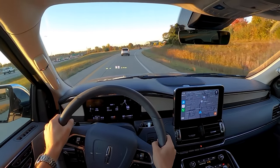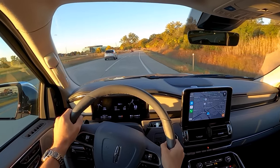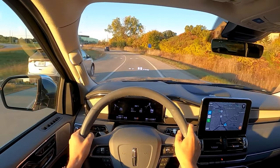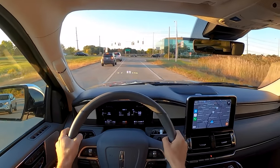I like that this is now a truck-based SUV. It does have independent rear suspension, which helps the ride quality and refinement quite a bit. But, you know, this is body-on-frame, rear-wheel drive architecture, and that helps a lot with its capability and just driving feel.